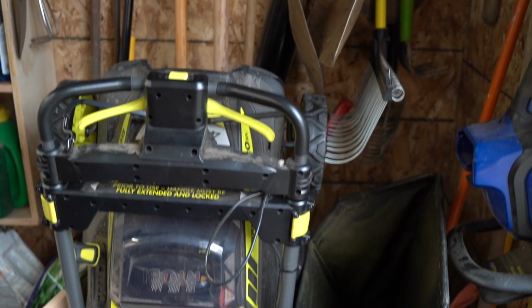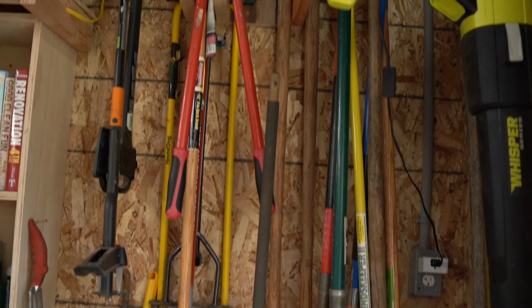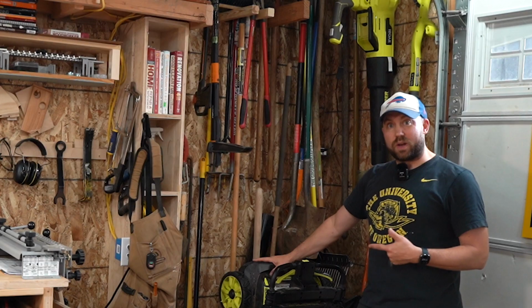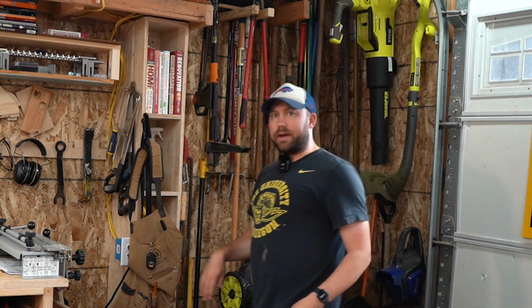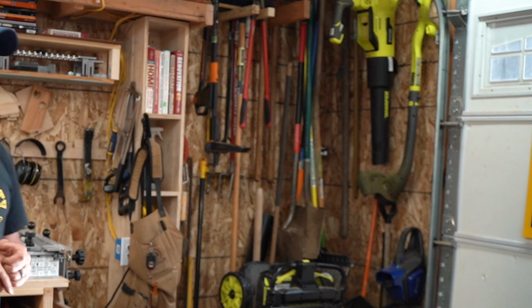I also tried to minimize the footprint. That was part of this south wall design, and I was able to get most of it hanging. I have this Ryobi lawnmower, which is great because you can stack it up and it's battery powered, so gas isn't going to leak everywhere and ruin your day. So that has been a really good addition to this shop overall.